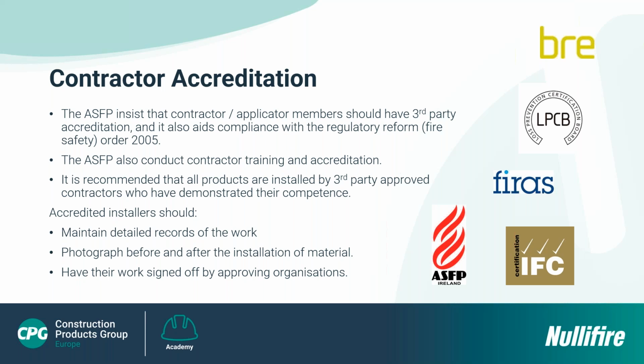The ASFP is the Association of Specialist Fire Protection. That's a governing body that puts guidelines out for the industry. They also conduct contract training and accreditation. It's very useful. Many of our staff have been on this, and installers tend to go on that, but it's open to all. So, anybody can go on that.